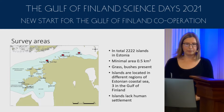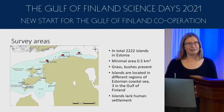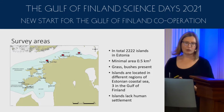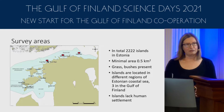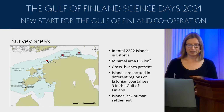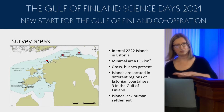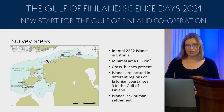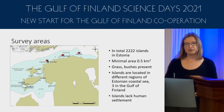In total, in Estonia, we have over 2,000 islands, so we had to make some kind of choice. Our criteria were as follows. The minimal area for the islands was half a square kilometer. We wanted grass and bushes present, so it wouldn't be only a rock island. And we wanted the islands to represent different regions of the Estonian coastal sea.